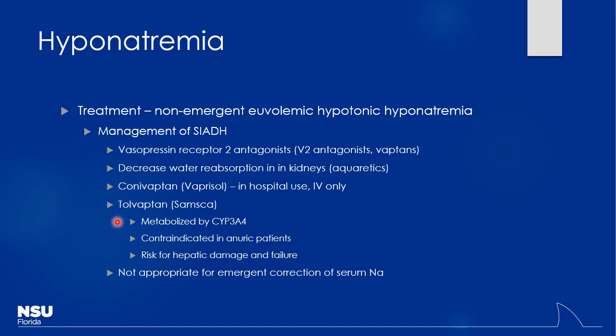So very, very useful. Beware, the Vaptans are going to be metabolized by CYP3A4. So again, they're going to be prone to the same drug interactions as other things that may be blocking that, right? And again, not good for appropriate or emergent correction of serum sodium. These are going to be more for the long-standing, more mild cases, over the course of several days to weeks, okay? Again, if they are emergently hyponatremic, actively seizing, the best thing for them is 3%, right? If their serum sodium is that low, they're actively seizing or having very severe symptoms, 3% is going to be the way to go, okay?